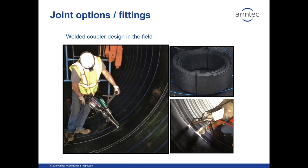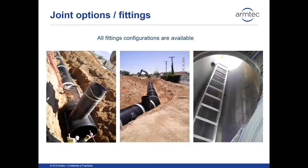Now, even if you do slip line, eventually you're going to come out of your host pipe. So you might need fittings. The nice thing about steel reinforced polyethylene pipe or any kind of HDPE pipe for that matter is the versatility it offers, and all fittings configurations are basically available. We can make elbows, we can make tees, we can make risers with ladders inside. Whatever you might need once you're out of that host pipe, to connect to your existing infrastructure, we can basically manufacture.